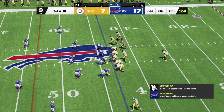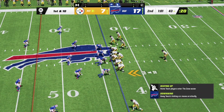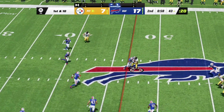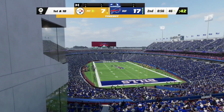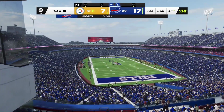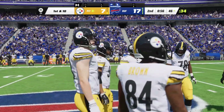A 1st and 10 here, and you know, if they could just get 3 out of this, something about whittling it to a 1-score game at half that might provide a psychological boost. Slant route to Miller. And he'll be tackled on the other side of midfield at the 46-yard line. Now the Steelers use the 2nd of their 3 timeouts as the stoppage will come with a little under a minute to go in this 1st half.